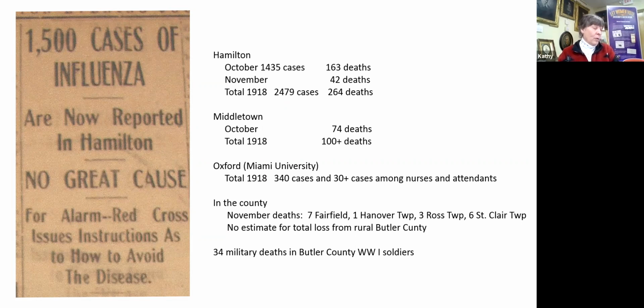And the same thing was worldwide. They didn't keep the statistics like we do today. So if you want to know ethnicity and stuff, we don't know. This was not kept. But if you look at Hamilton, there were 1,435 cases in the month of October with 163 deaths. November, there were 42 deaths. From what we can tell, in 1918, there were 2,479 cases with 264 deaths here in Hamilton.